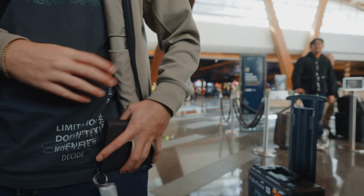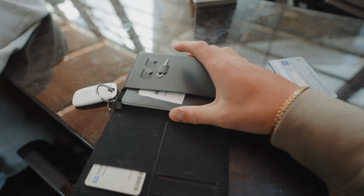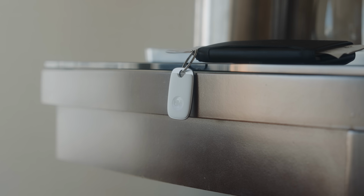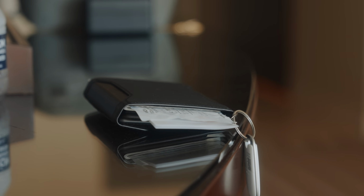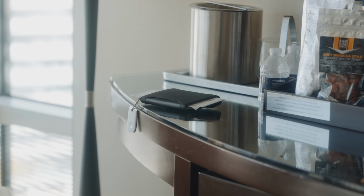Oh, and if you do need to put it away, I just tend to throw this in my hoodie without a hesitation because I'm not really afraid of losing it. The fact that it constantly has an AirTag or a Tile on it comes in clutch, and being RFID certified just delivers that extra peace of mind. For like $25, it's a great buy in my opinion.